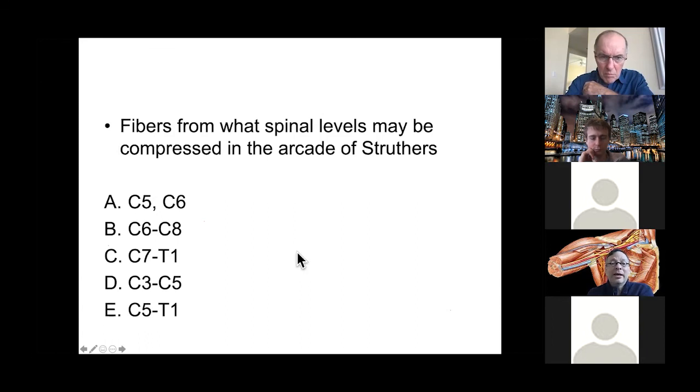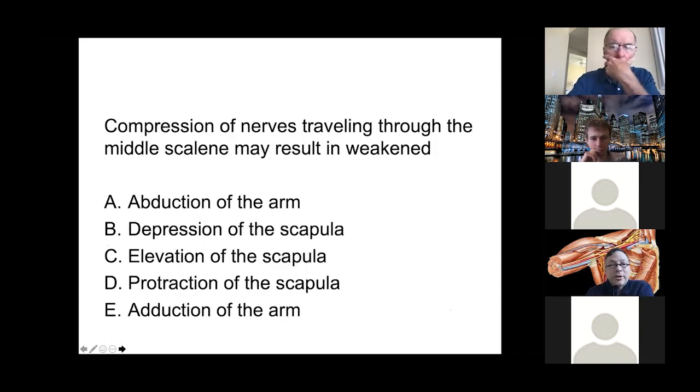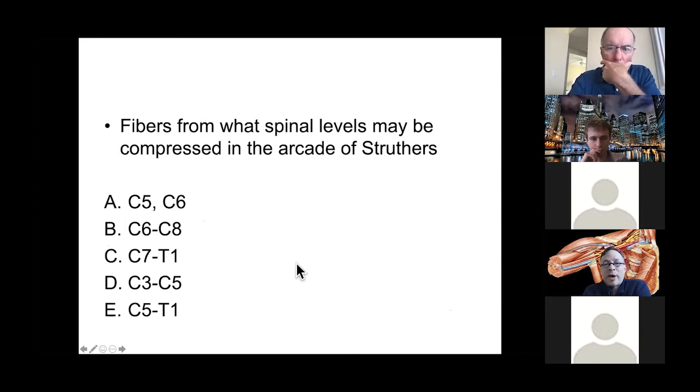And then finally, fibers from which spinal nerves could be compressed if something's compressed in the arcade of Struthers. So this type of question makes you remember that the arcade of Struthers is a thickening of the medial intermuscular septum, and it can compress the ulnar nerve. If it's a ligament of Struthers, it might compress the median nerve. So distinguishing those two Struthers, and then knowing that the ulnar nerve has both C7, C8, and T1 ventral rami fibers. So in this question, C is the correct answer.